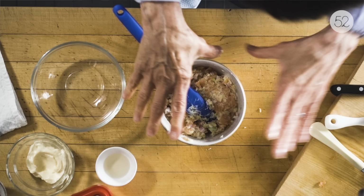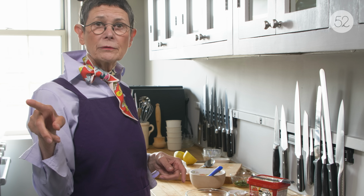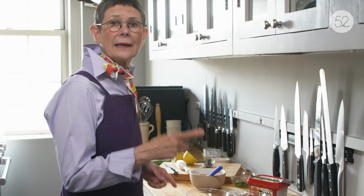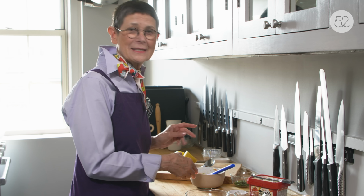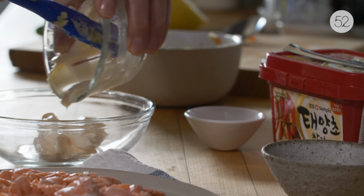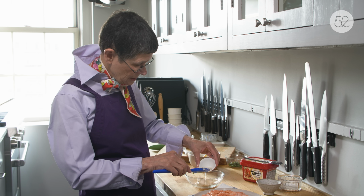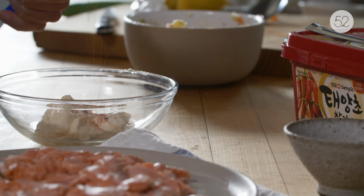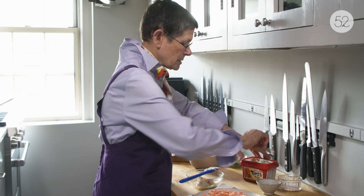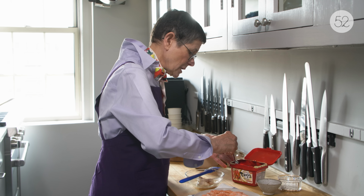Okay, one half done. I broke the salmon up and I chilled it for about 20 minutes. And now I'm going to do what I think of as the Asian part of the Franco-Asian recipe. It's a base of highly seasoned mayonnaise. Got a little bit of the seasoned rice vinegar. Got a little more togarashi. And some gochujang, which is a Korean chili paste.